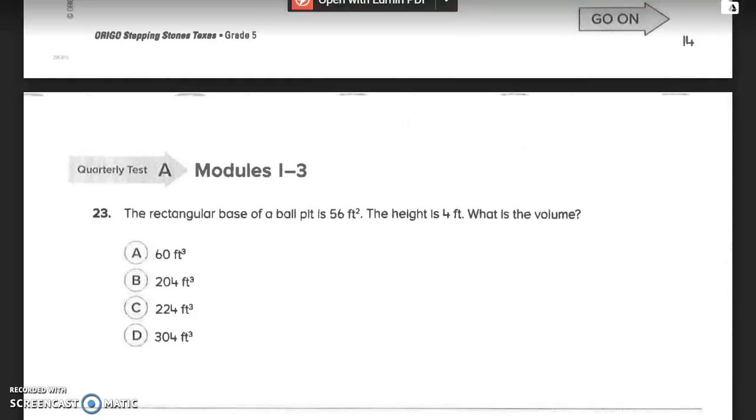Number 23. The rectangular base of a ball pit is 56 feet squared. The height is 4 feet. What is the volume? A, 60 feet cubed. B, 204 feet cubed. C, 224 feet cubed. D, 304 feet cubed.